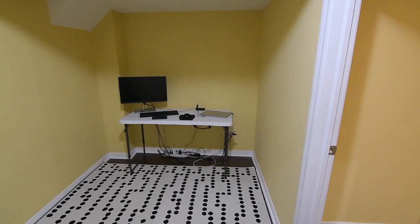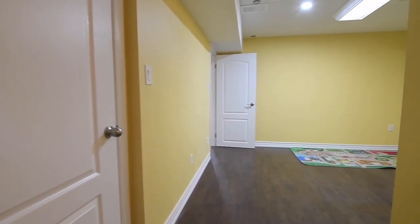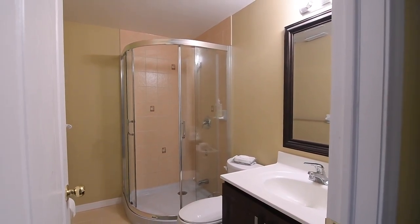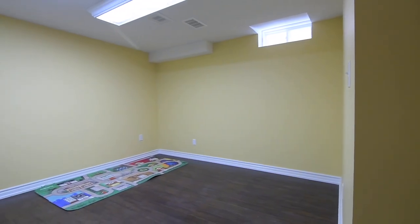With laminate flooring and pot lighting throughout much of its space, the remainder of this level is well suited as an in-law suite with its own separate entrance that features a three-piece washroom with ceramic flooring and a tiled corner shower with glass enclosure, as well as a very spacious bedroom with a walk-in closet.